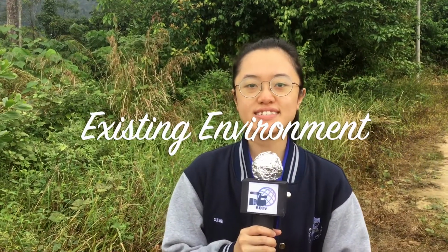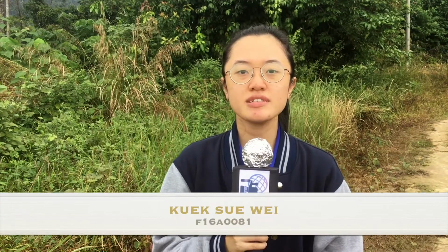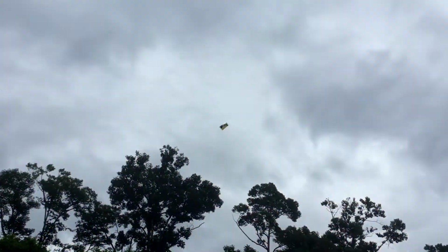We can see the existing environment here is mainly forest, which has many different species of tree. For the geographical setting, the climate in this district area is typically tropical. This project site is located at Kampung Kemang Lama, Ayer Lanas, Kelantan. It is next to the government institution Universiti Malaysia Kelantan Campus Jeli, which has 1,000 students.